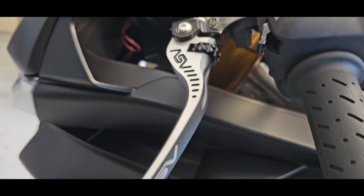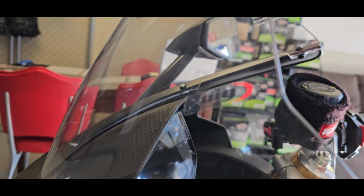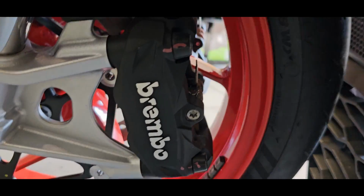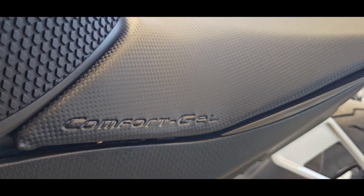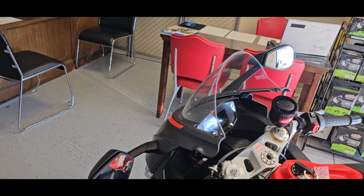Oh yeah, this also has those ASV levers. Those are kind of pricey. And a puig windscreen, so you get the extra bubble there. It's just a good looking machine. Love the look of these. Get your Brembos and your orange powder coated wheel. Comfort gel seat. This is an aftermarket seat, so it's a little bit more comfortable.